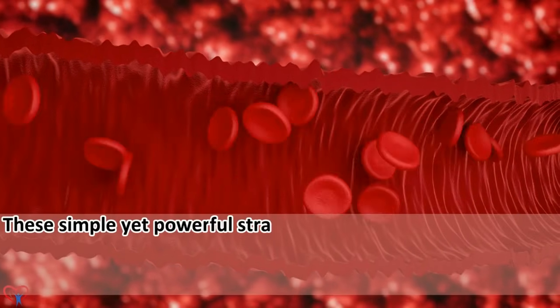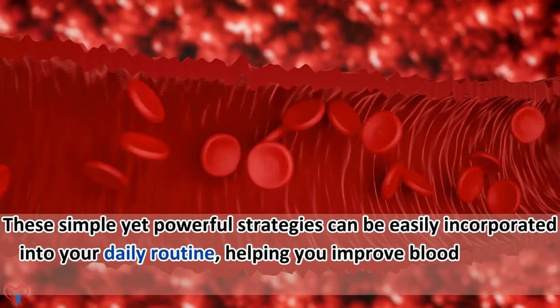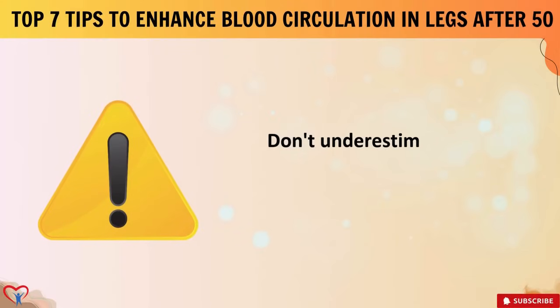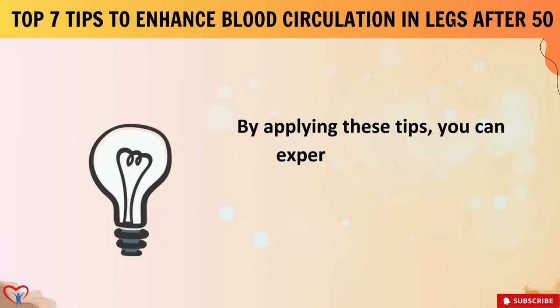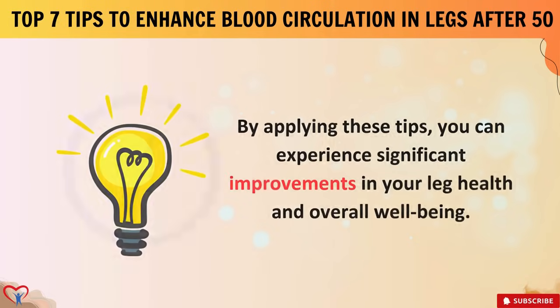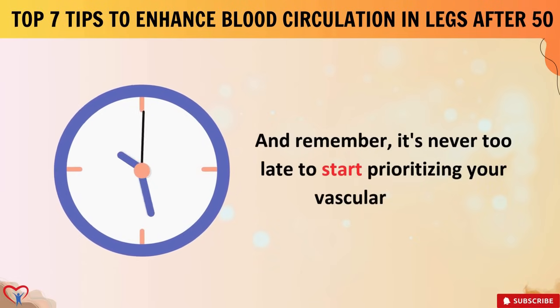These simple yet powerful strategies can be easily incorporated into your daily routine, helping you improve blood flow and regain comfort in your legs. Don't underestimate the importance of taking proactive steps to enhance blood circulation. By applying these tips, you can experience significant improvements in your leg health and overall well-being. And remember, it's never too late to start prioritizing your vascular health.